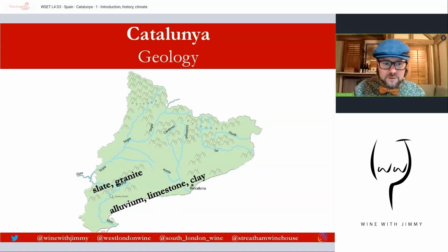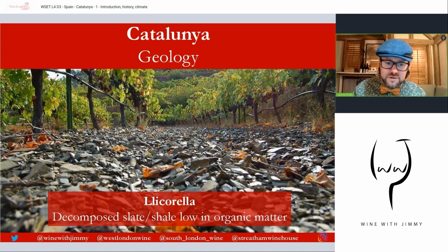But then between the two mountain ranges, so the littoral and also the pre-littoral, so remember the littoral being the one which is slightly closer to the sea, the Mediterranean Sea, and then the backdrop of that is the pre-littoral at about 2 to 3 times larger. In between this area, we find a lot of metamorphic rock based on igneous rock formations, which are slate and granitic. The most important of which is Licorella, which we see here in this picture.